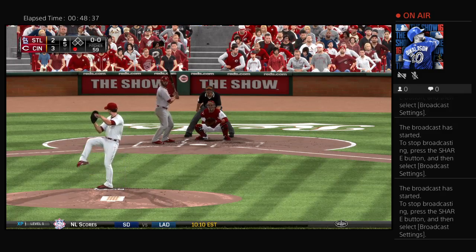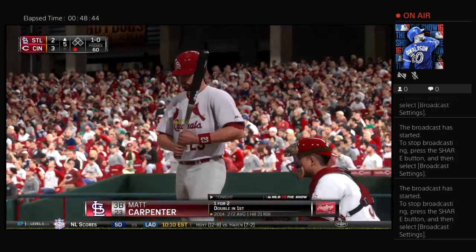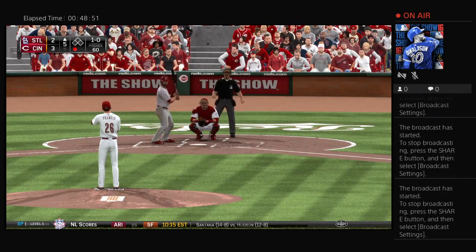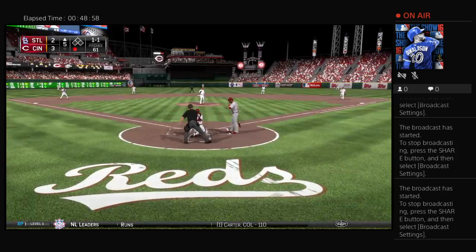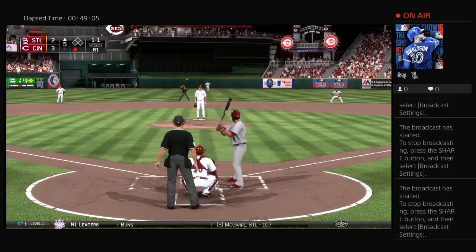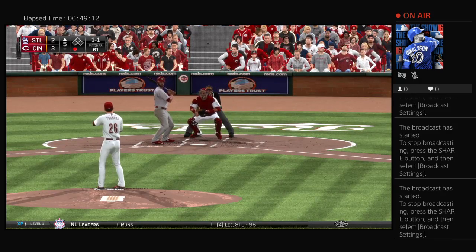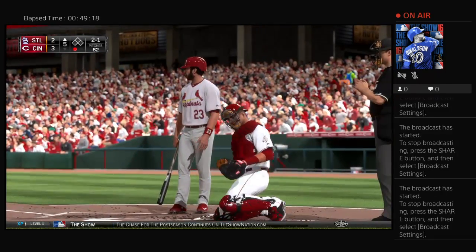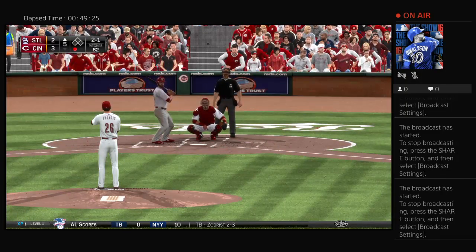Here's Matt Carpenter. As the first pitch to him is off the plate for a ball, 1-0. Go! 1-0 pitch now. And it's a called strike to even the count at 1. The 1-1 pitch. Good idea with the change, but it's 2-1. Fifth inning of play here in a 3-2 ball game.